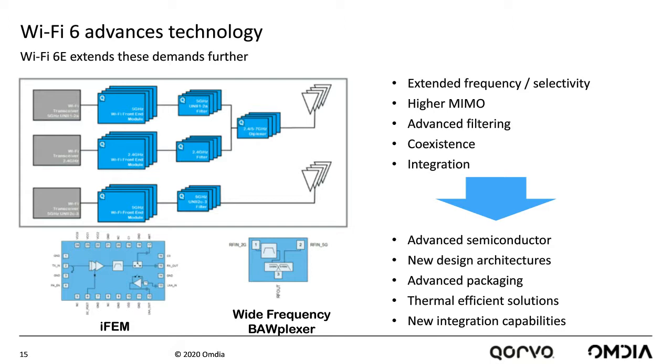So again, you can get more devices into a smaller form factor. And then finally, we get into integration capabilities. I did highlight just a couple that we bring to market into Wi-Fi 6 and moving forward Wi-Fi 6E. An iFrame is a technology where we are integrating both the active devices like power amplifiers, low noise amplifiers, switching technologies with passive devices. And here we have a demonstration of a BAW filter technology integrated with all the active technologies.